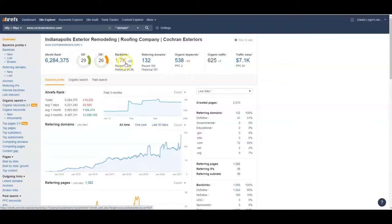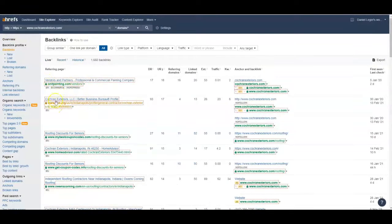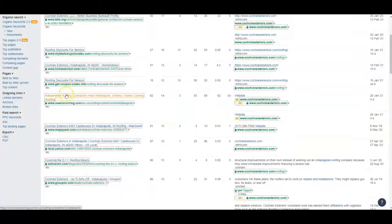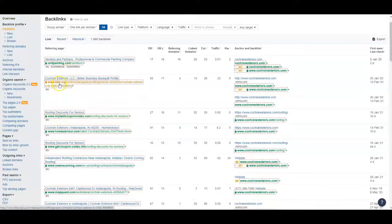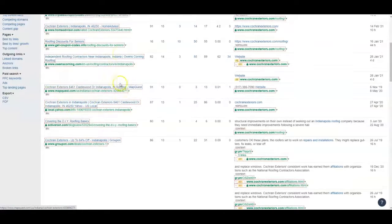So one of the things we do is we like to go into these backlinks and we actually export this entire list and we go and find the good ones and we go after the same ones. Okay, so as you can see, they've got Home Advisor here. They've got coupon codes, BBB. So we're going to go one by one and go after each one of these. And that way you're copying them. And then we go out and find you 25, 50, 100 more that are good quality so you can beat them.